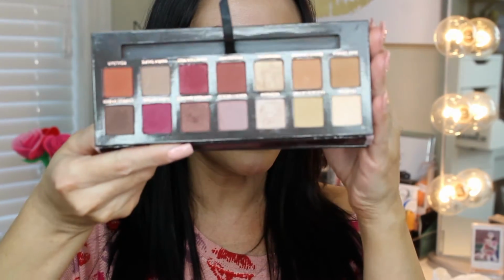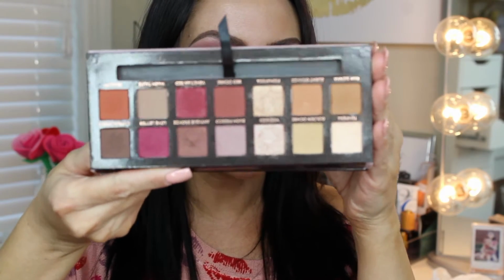Today's look is a Valentine's makeup look. I used my Modern Renaissance Anastasia palette. I was drawn to this palette when I knew I was going to do a Valentine's makeup look because she has these really pretty plums and fuchsia tones that I said I am going to use.